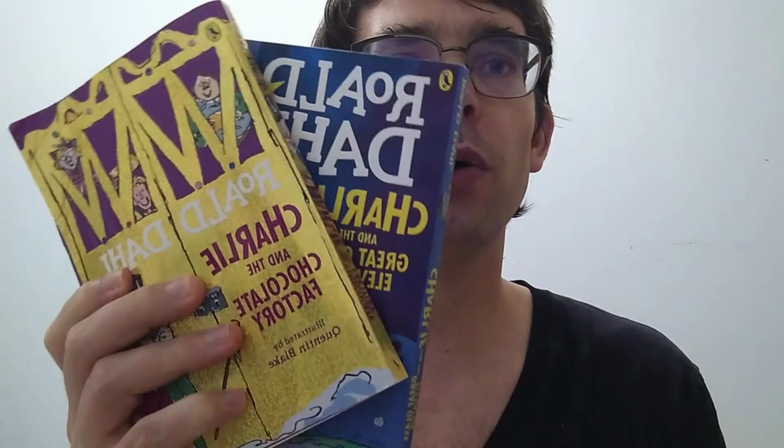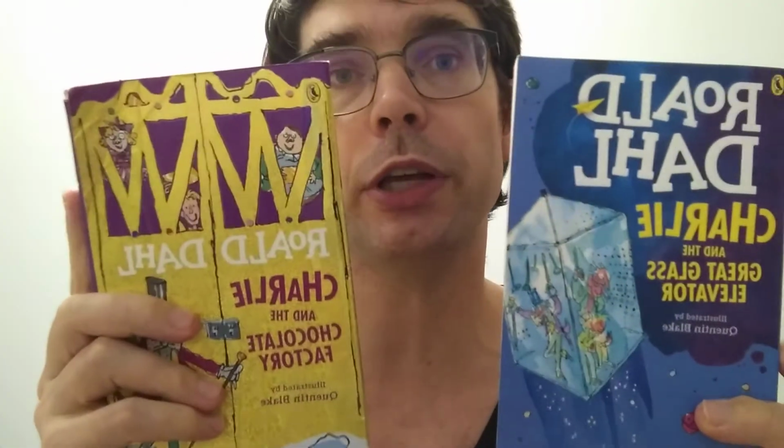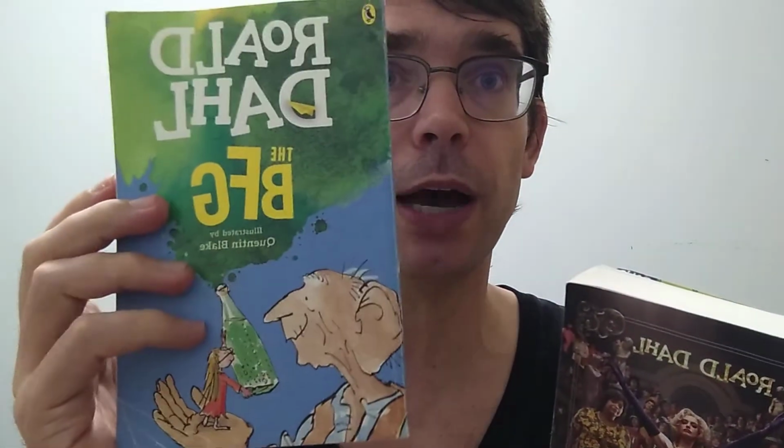The illustrations are by Quentin Blake, who is credited as Roald Dahl's favorite illustrator. He's also the illustrator of all these other books here. Although in the case of Charlie and the Chocolate Factory and Charlie and the Great Glass Elevator, he was not the original illustrator. He was brought on for the later editions. But I think by the 80s, he had become Roald Dahl's go-to illustrator. So BFG was originally illustrated by him, and still has his illustrations. And this one was originally illustrated by him.